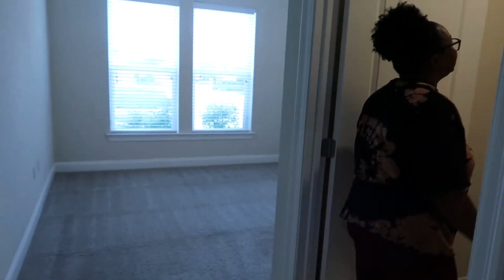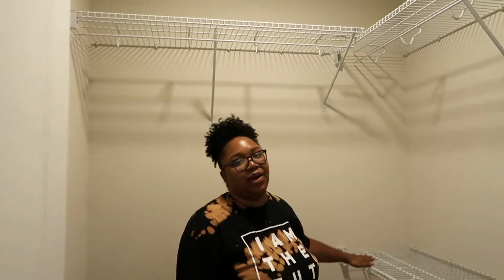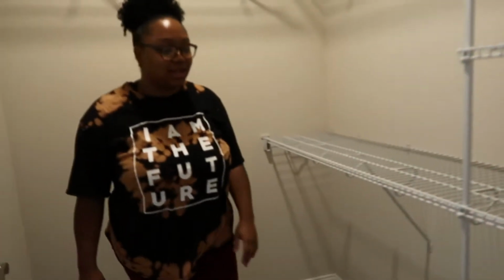And then for the last and final room is my room. So first we can start off with my closet. So this is my closet. It's very big. As you can see, I do have a little more shelving than Candace. But honestly, I don't think I do. It's just all grouped together at one side. So this is my wonderful, lovely closet.